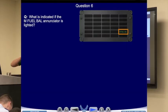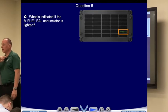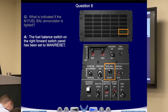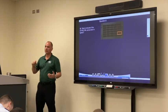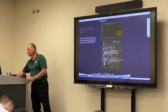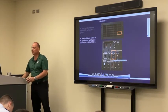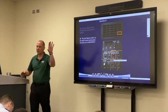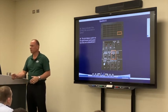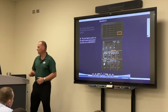All right, so what did I just do in the cockpit? Why is that light on? You switched the fuel balance switch to manual reset. Yeah, I took it from the auto position where it normally resides and I moved it to the manual reset position. It's an advisory light, you're not going to get a master warning or caution. It's just letting you know, hey, that switch is now in the manual position. You're responsible for maintaining fuel balance.